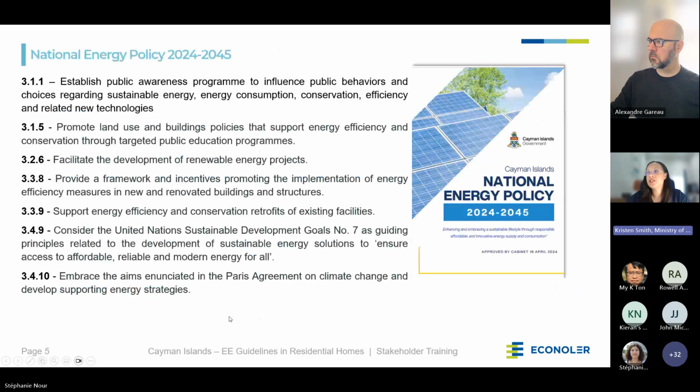The energy efficiency program is part of the implementation of the National Energy Policy. When we wrote the project proposal to submit for funding, we referenced all of these strategies from the policy. I know when people hear energy policy, the first thing they think of is solar, but there are so many other strategies, and energy efficiency is a big part of this policy. There were several strategies that we were able to link to within the policy. Next slide.